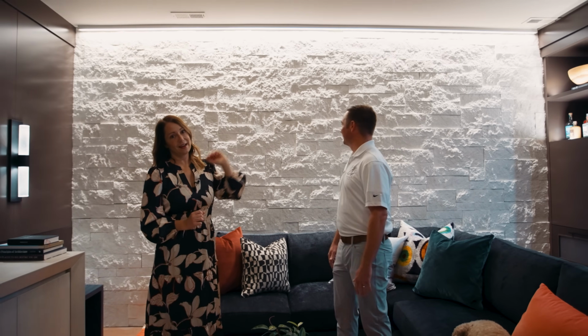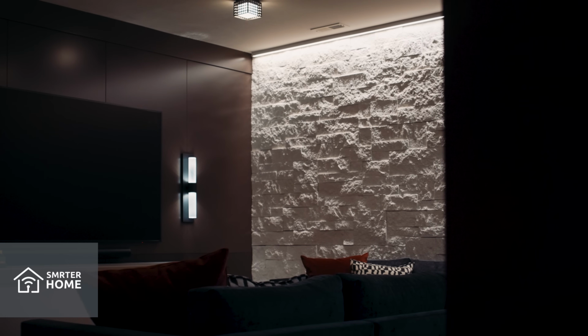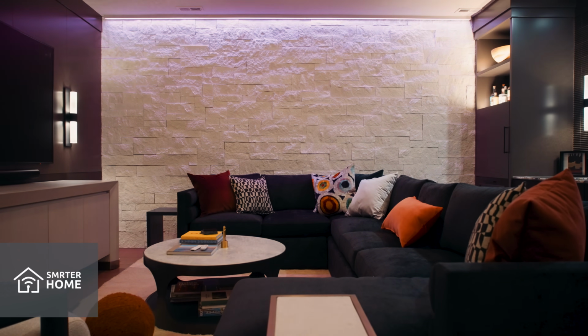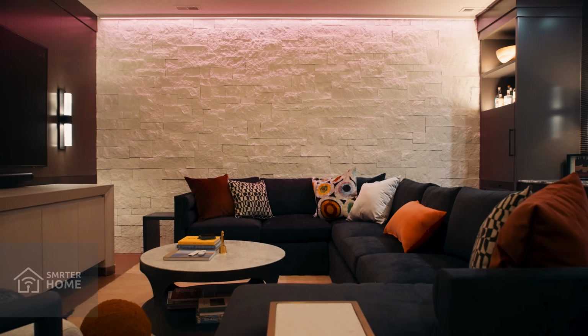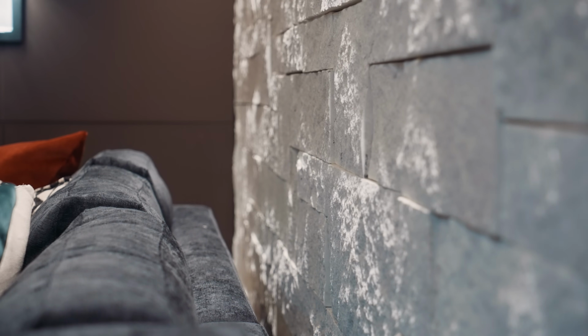So we installed this really cool grazer light on the ceiling, and it is connected to our smart home technology. We could make it blue or purple or green at Christmas time. It really has so much beautiful dimension to it that it picks up the colors and the shadows, and it just gives it so much texture.